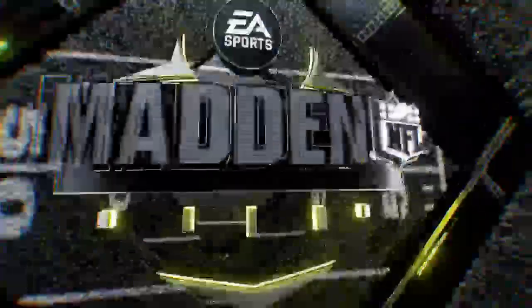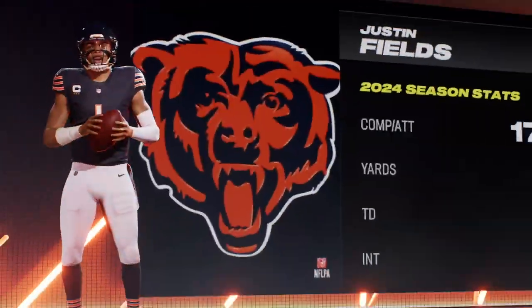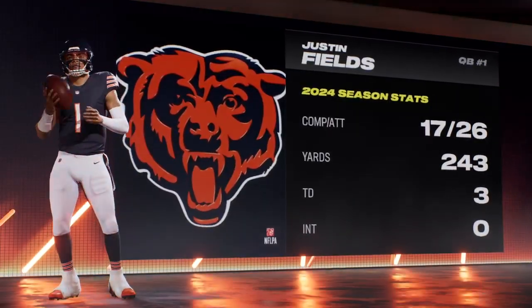So here are the Bears now for their opening drive. They'll be led out by a first-round pick back in 2021 from Ohio State. It's Justin Fields.